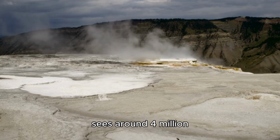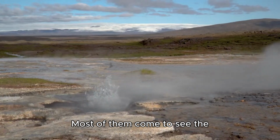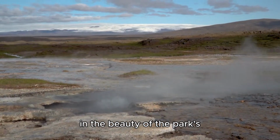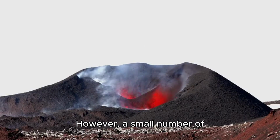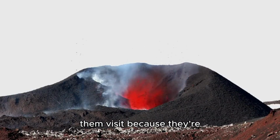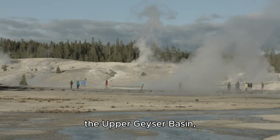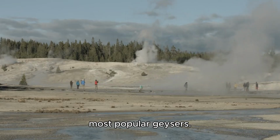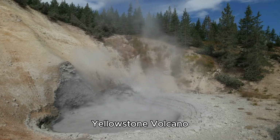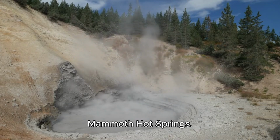Yellowstone National Park sees around 4 million visitors each year. Most of them come to see the amazing wildlife or to take in the beauty of the park's geothermal features. However, a small number of them visit because they're interested in the volcano. You can take a tour of the Upper Geyser Basin, which includes stops at several of the park's most popular geysers. You can also visit the Yellowstone Volcano Observatory, which is located near the town of Mammoth Hot Springs.